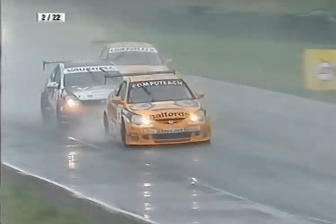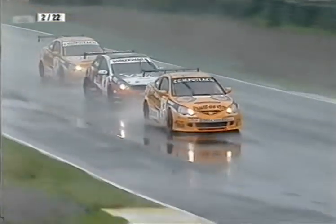Well, that means that Matt Neal has now come up to second. Look at this, he's just got past Colin Turkington, and the two main championship contenders are now running first and second, but in reverse order, if you like. It's Muller who leads, Matt Neal who leads the championship is in second place, Turkington is in third place, but he's under pressure from Dan Eves.